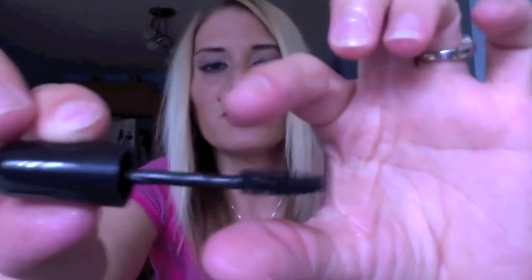I don't know why, so many mascaras try to do the whole curved brush, the brush that's wavy. I mean, they try to go all out to get that really good brush, so that you can get every single lash. But I really like this one. It's very small, but these little bristles really get into each and every lash, and they separate my lashes so nicely.